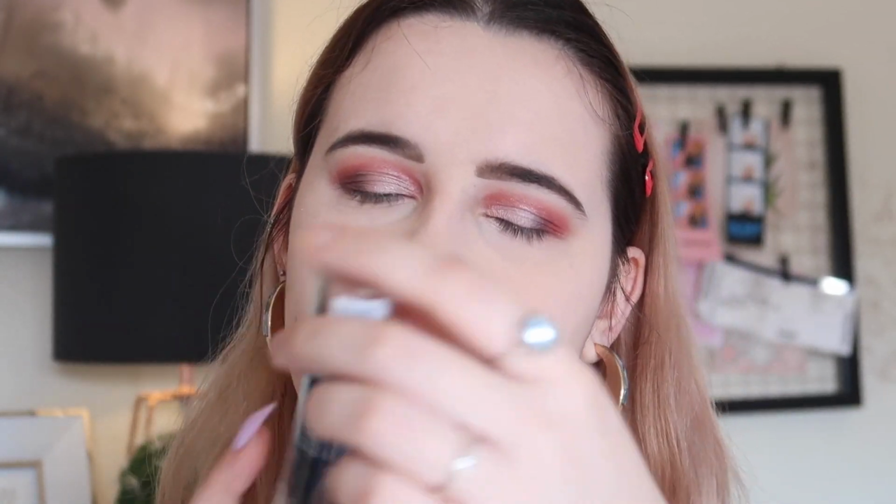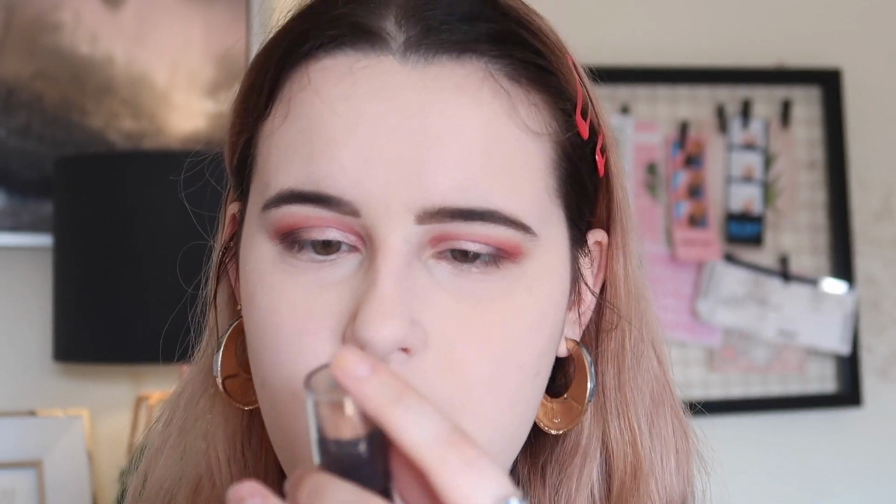Okay, so next up I'm going to go in with contour slash bronzer. For that I'm going to use this PS Contour and Sculpt Stick. I got this in the shade light brown, obviously because I'm going to use it for contour, so I don't want anything too light. This was £3, but I actually got it in the sale for £1.